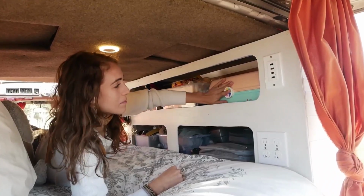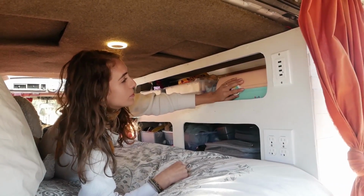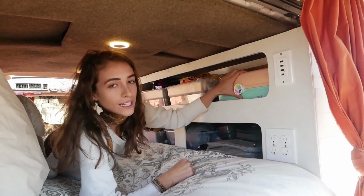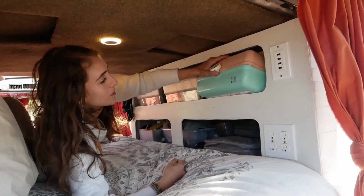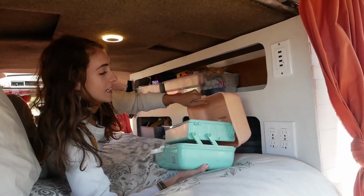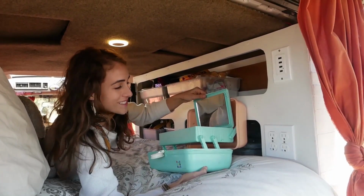So this is my bathroom stuff. It is a caboodle. It's done me pretty well because we don't actually have any mirrors besides the mirrors in the front. So I like to open it up and use the mirror. Super awesome.